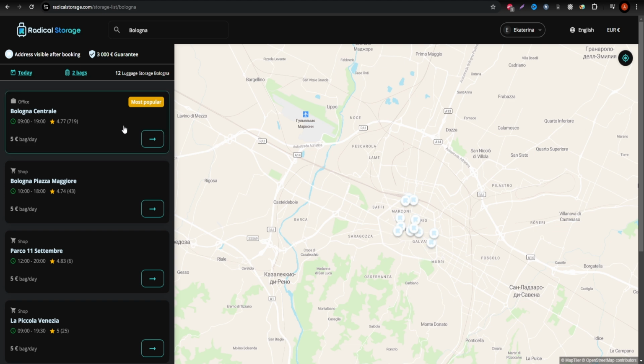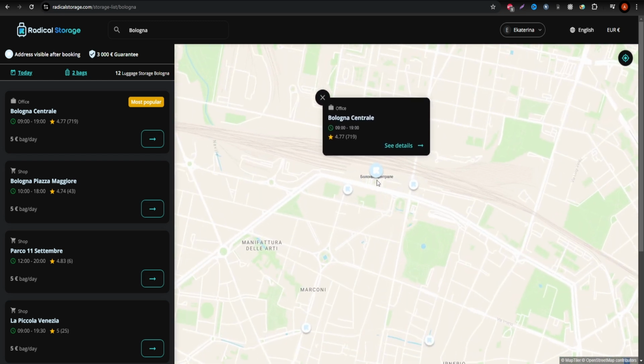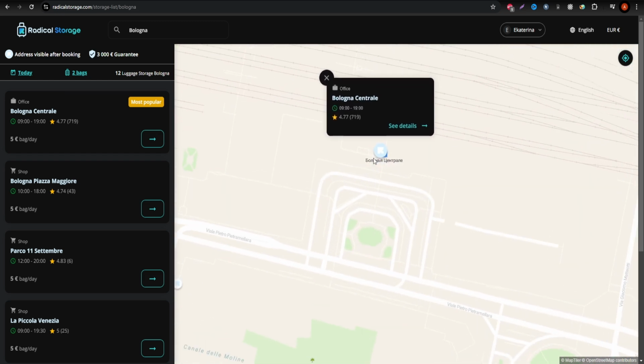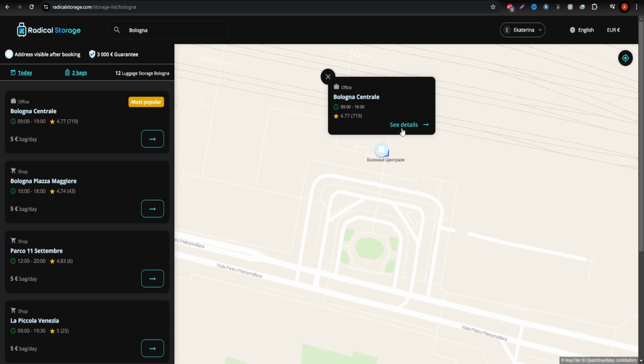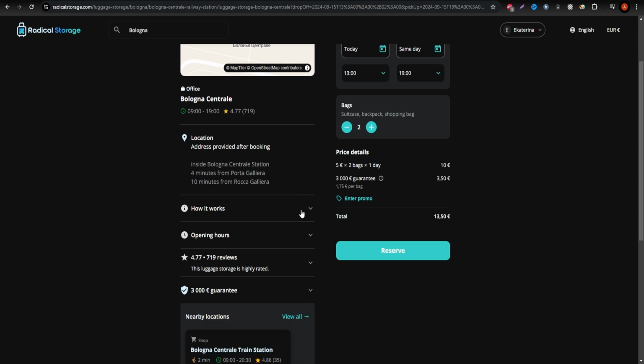Simply enter Bologna in the search bar, and you'll be presented with a list of available storage locations throughout the city. Select a location that's convenient for you, whether near popular tourist spots, transportation hubs, or central Bologna.